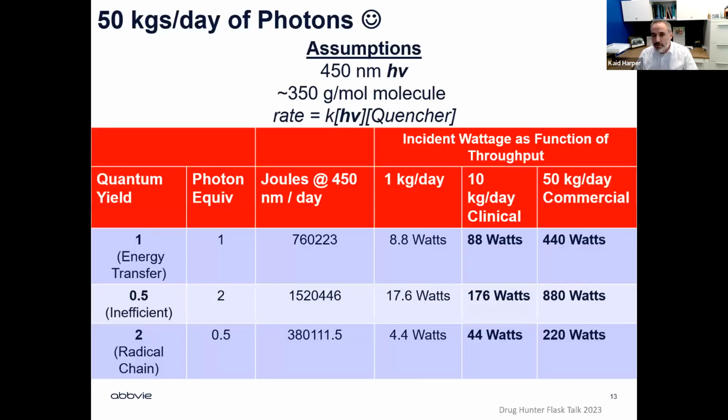And we did an interesting thought experiment, which is taking some very average characteristics of a reaction. So assume we're going to use blue light. Assume a very average molecular weight, something that we all deal with, right? 350 grams per mole. How many moles of photons, how many photons do we actually need to engage that? And what's the output of the laser systems or the light sources that we would need to drive this?